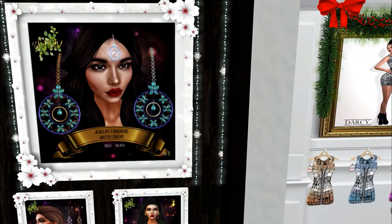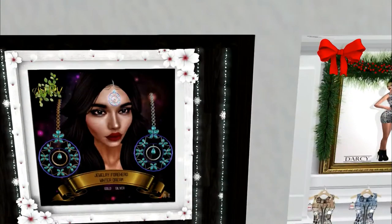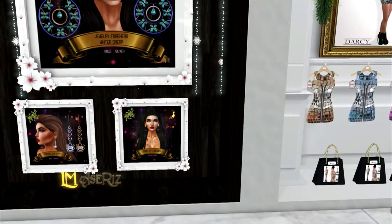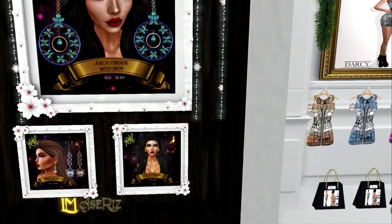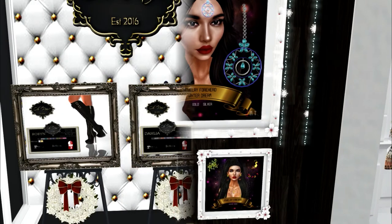This is from Azriz, and it looks like a lovely little headpiece here up on the forehead. It's called Winter Dream, with a little pair of earrings down here on the bottom, and a necklace. So these actually look a little bit like role play.